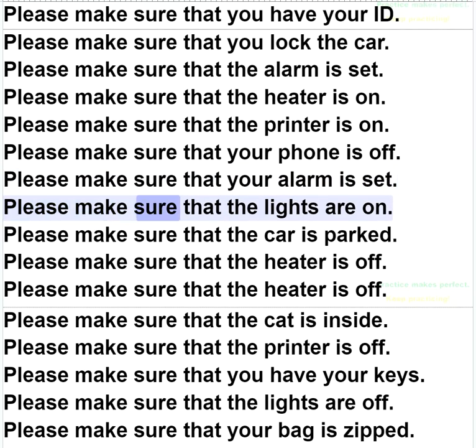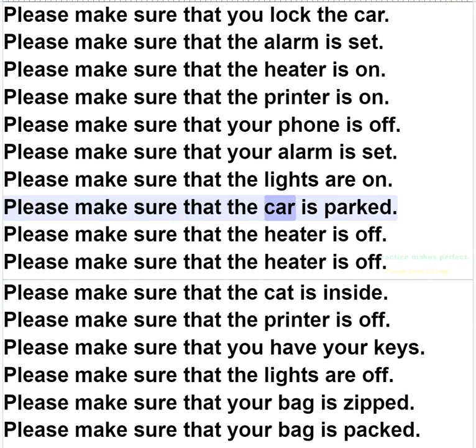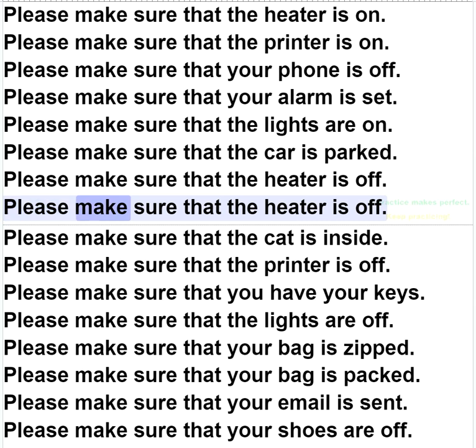Please make sure that the lights are on. Please make sure that the car is parked. Please make sure that the heater is off.